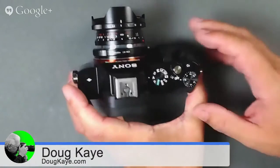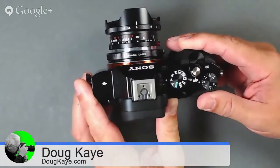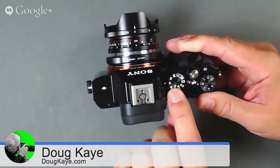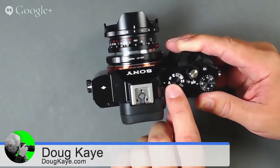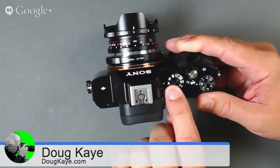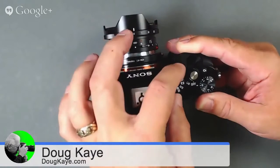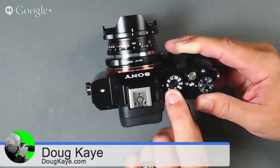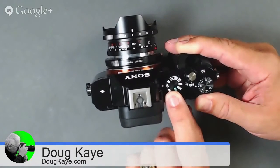And that is this. I usually shoot with most cameras in aperture priority mode. Now, for people who don't know about that, that's where I select the aperture, and the camera selects the shutter speed that will give me the proper exposure. The option, of course, for some sports and things, you might turn this to S for shutter priority, and you might select the shutter speed, let the camera select the aperture.